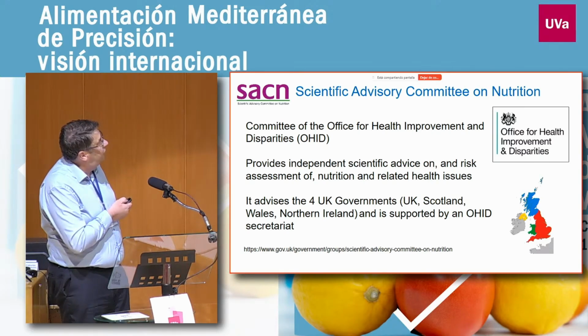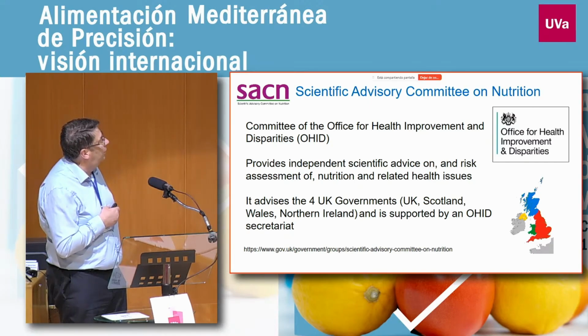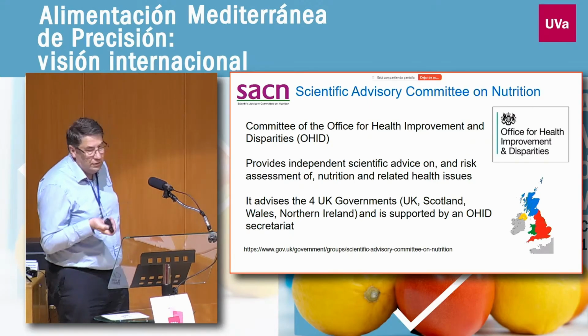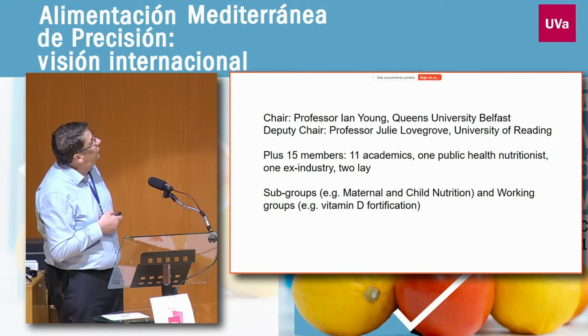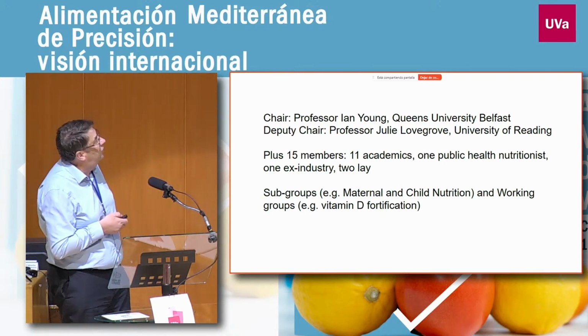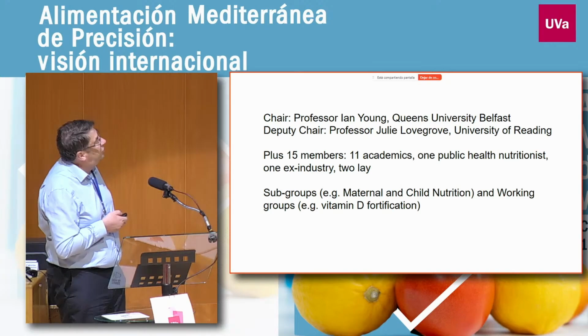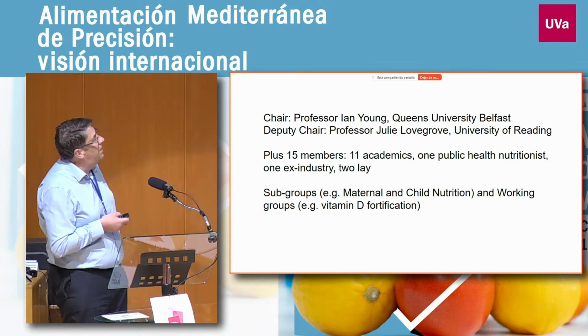It advises the UK government and the governments in the three devolved countries, Scotland, Wales, and Northern Ireland, and there's a secretariat to support the committee. At the moment, the chair of the Scientific Advisory Committee on Nutrition is Ian Young from Queen's University Belfast. Deputy chair is Julie Lovegrove from University of Reading. There are 15 other members.